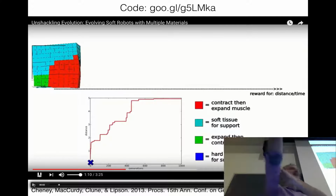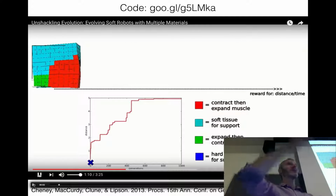Think about your bicep and your tricep. When you're trying to pull your hand towards yourself, your bicep flexes and your tricep relaxes. When you want to move your hand away from you, your tricep compresses and your bicep relaxes. So you got these red and green muscles that are working in opposition.